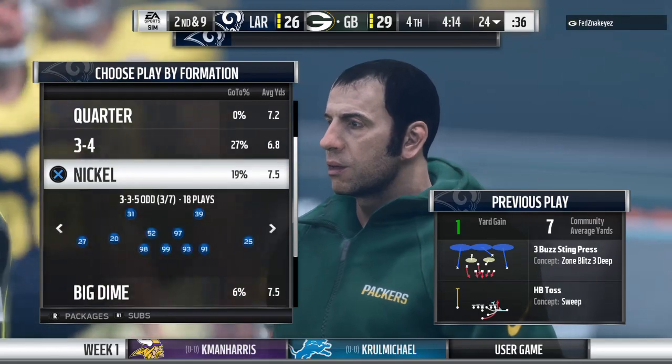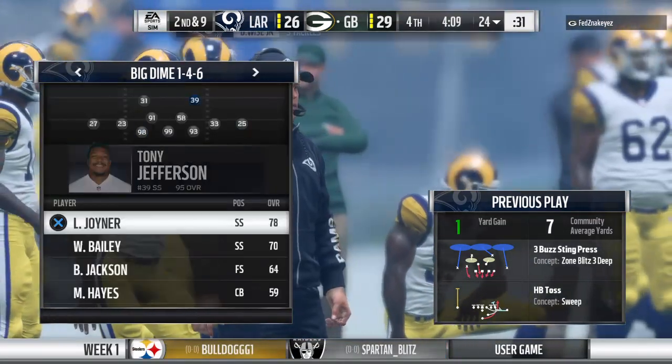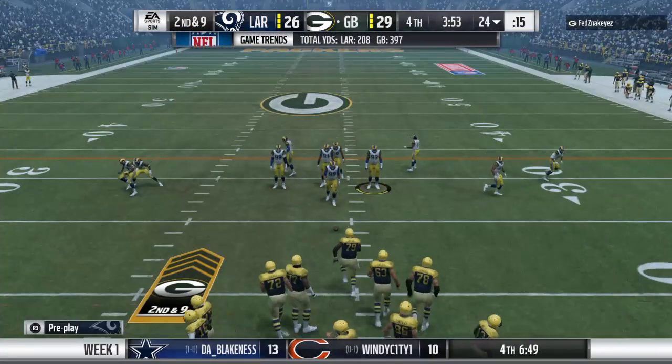But if all else fails, less of a field goal attempt for him. Well, Brandon, pace comes into play now because they've got the advantage. They've got the football, but they've got to be very careful about what speed they're going to play.